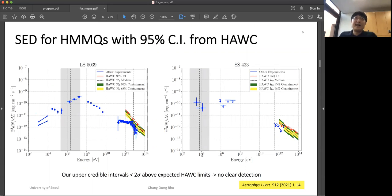On the next slide, I have the SED for LS5039 on the left, where the HAWC upper limits are slightly higher than the HESS data points, because HESS actually confirmed that LS5039 is a TeV gamma ray source, one of a few very high energy gamma ray binaries, in fact. But with HAWC data, we do not yet see significant emission from the source. Lastly, we have SS433 on the right, where the HAWC limits once again seem to be consistent with the upper limits from other imaging Cherenkov telescopes.